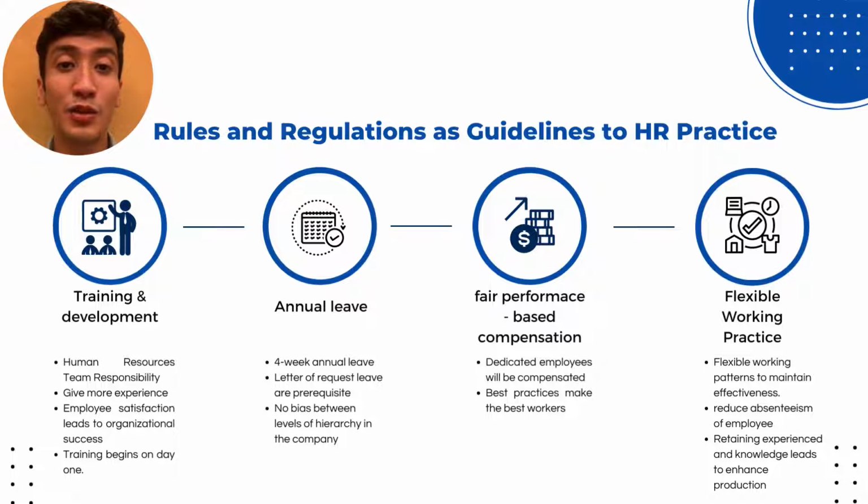Such guidelines should be properly maintained to eliminate favoritism between leaders and subordinates. We must be honest in situations like this. Just because someone holds a high position does not mean they do not need to provide a leave letter to us for leave.